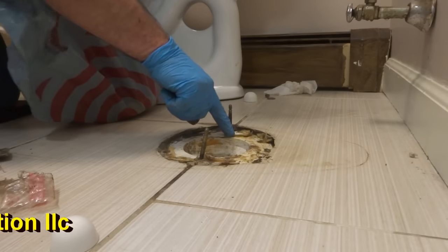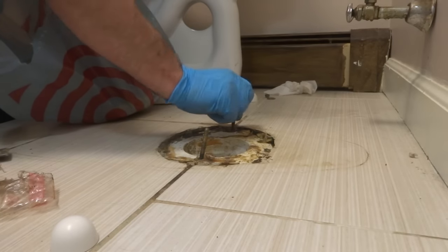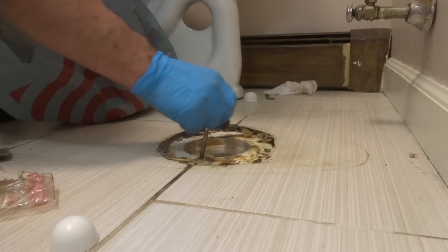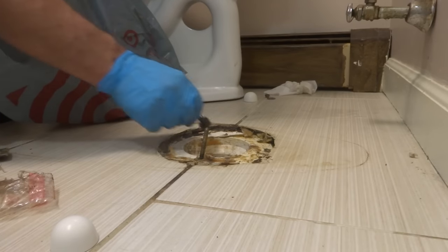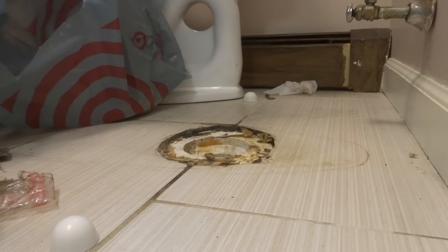Oh, it's cracked. Look at this thing. It's cracked. See it? See the flange? I got a thing I could probably put on there and screw it down, maybe. Because if not, we gotta cut it out and put a new one in. Okay. Probably best to cut it out and put a new one in.